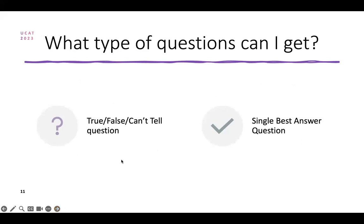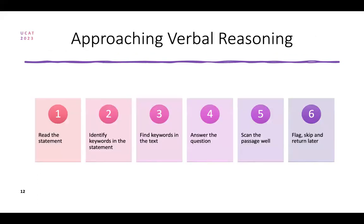So you can get true, false, can't tell. You can get single best answer questions. True, false, can't tell would just ask you to tell whether the statement is true, false, or you can't tell from the passage. And the single best answer is phrased as which one is most likely to be right and which one is most likely to be false.